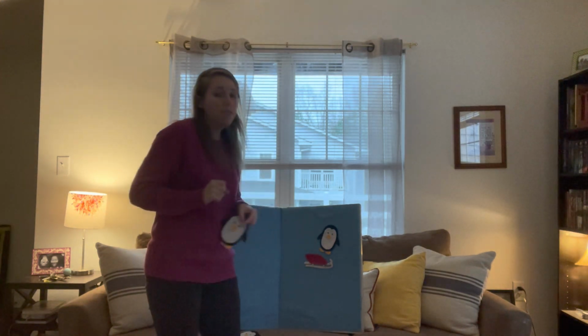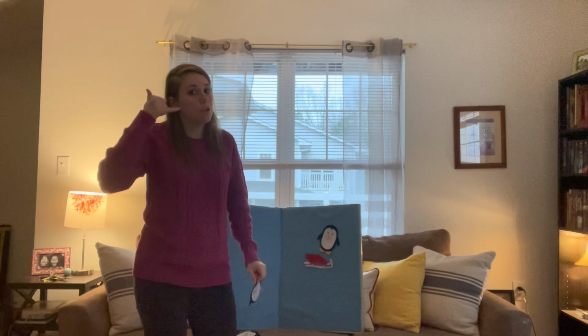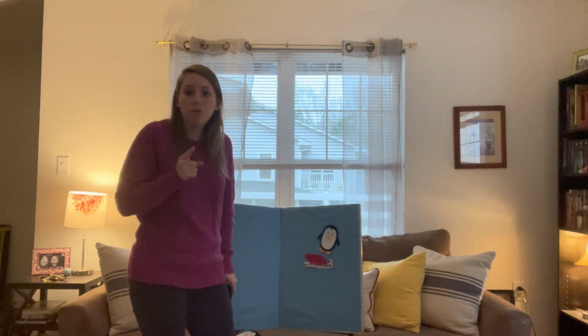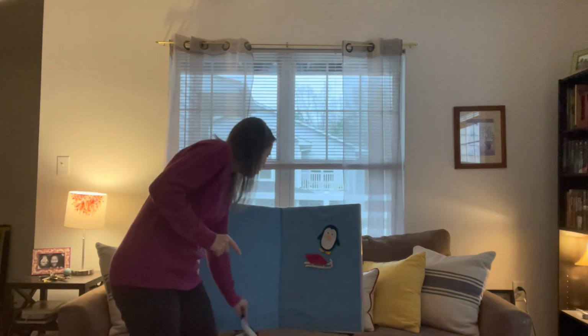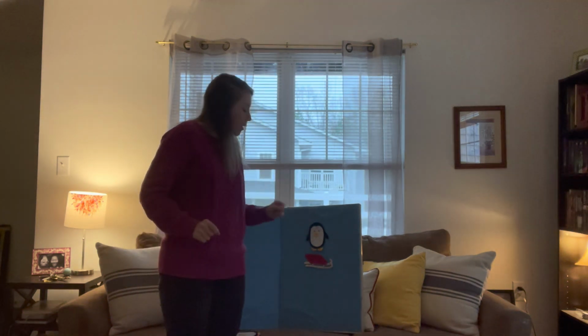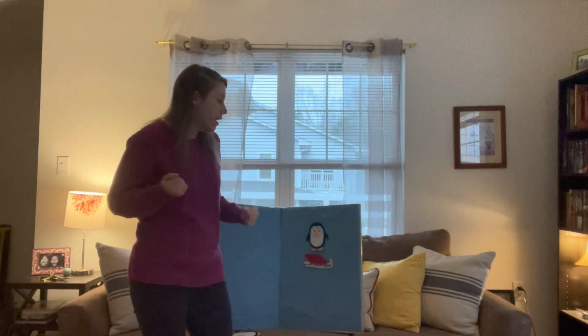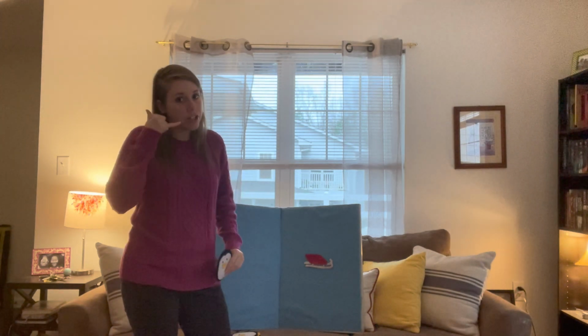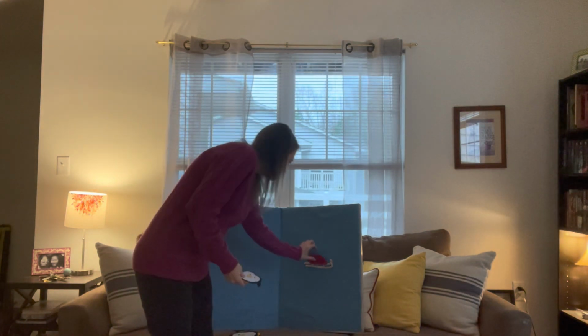One fell off and bumped his head. So Mama called the doctor, and the doctor said, "No more penguins riding on a sled." So now we just have 1 little penguin still riding on the sled. He falls off and bumps his head. So Mama called the doctor, and the doctor said, "No more penguins riding on a sled."